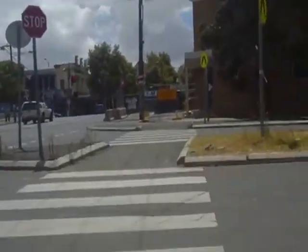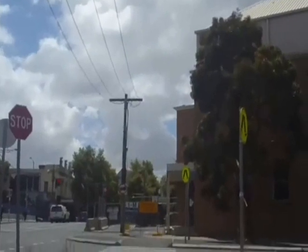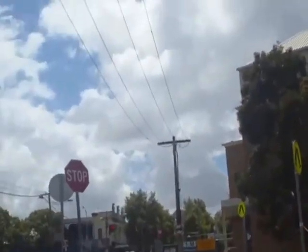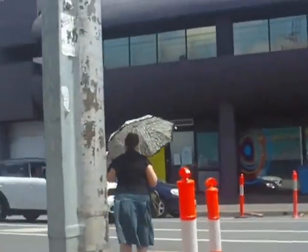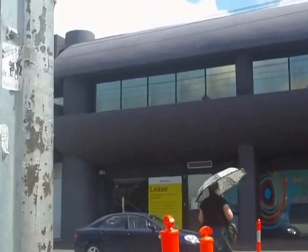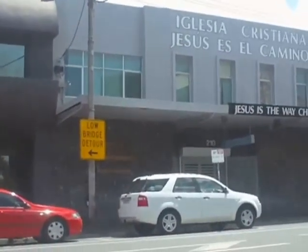Alright, and cross over there, and here's the zebra crossing that would get you up towards those lights. But because they've blocked that footpath up there, so you can't get up there, we now have to cross here. And if you watch this lady here, she's crossing and watching where she's going. Okay, she's made it safely. And here comes the traffic just behind her.